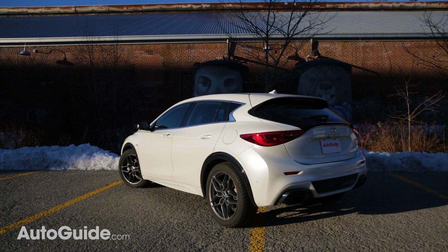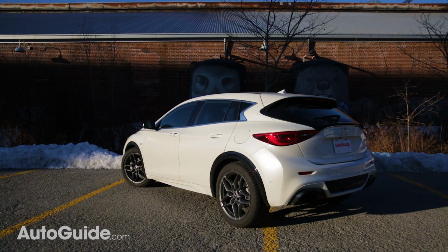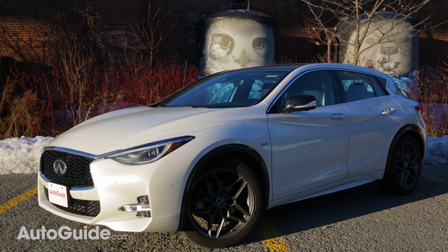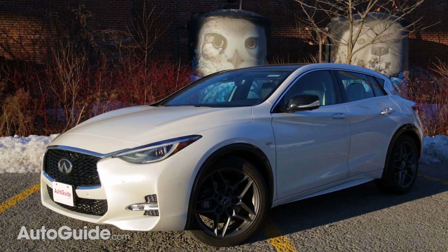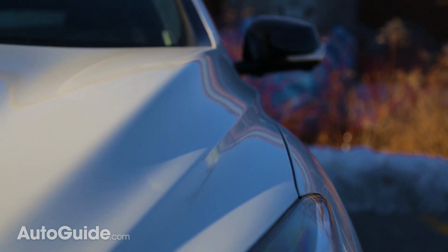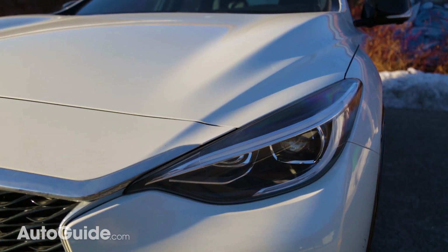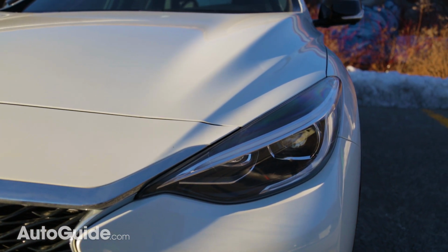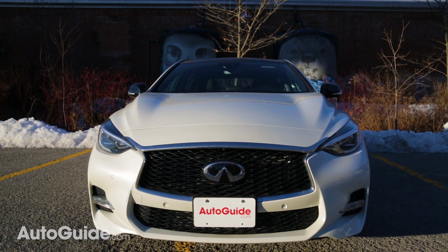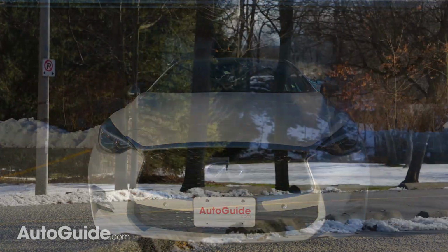I actually prefer the look of the Infiniti model over the GLA it's based on. The QX30 is much more stylish and a lot less generic, and it definitely looks more modern. The GLA has a beefier, boxier, and more muscular look, but I like the swoopy lines of this Infiniti. It all adds up to a small crossover that has the right proportions and looks really sharp, which is important for people shopping this segment that prioritize form over function.